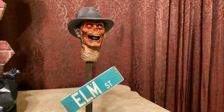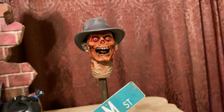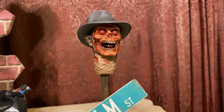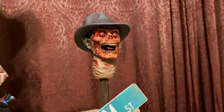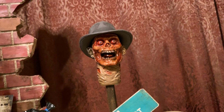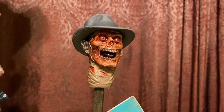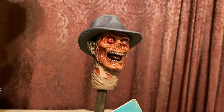The head sculpt, once again, is by Beto and painted by Beto. And he did an amazing job. This looks exactly like it did in the film. The detail, the paintwork on this, how it looks wet. I mean, this is insane. The weathering, the paint app is just mind blowing on this. It's incredible. The eyes and everything. This is a really cool sculpt, and I absolutely love it. Adds a lot to this piece, and I'm glad to have this.